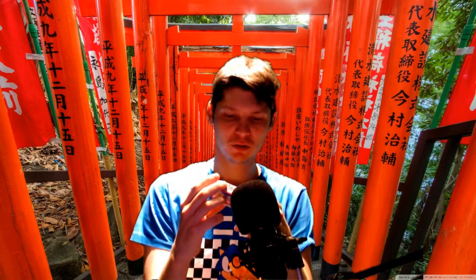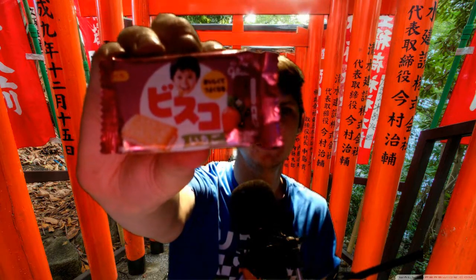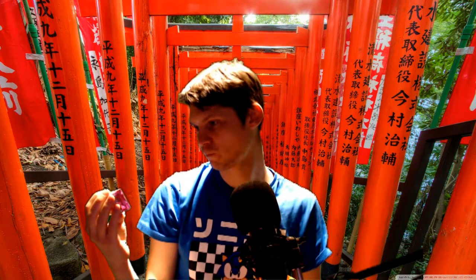First up, okay, it's a biscuit one. Looks like strawberries and cream biscuit. You can see right there. Okay, so it's a bit weird with that little face though, isn't it? So, anyway, that's one of them. There's a few more to go.